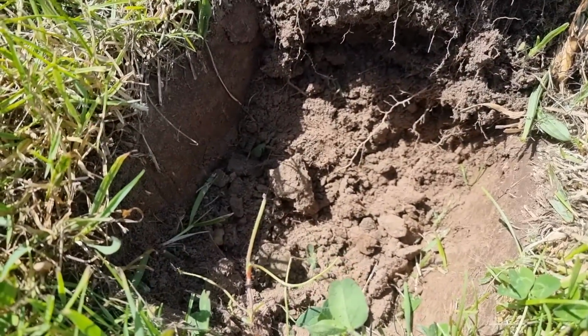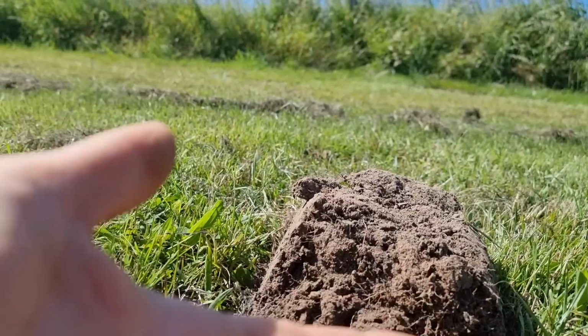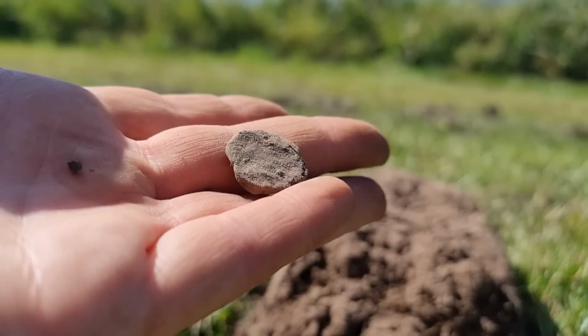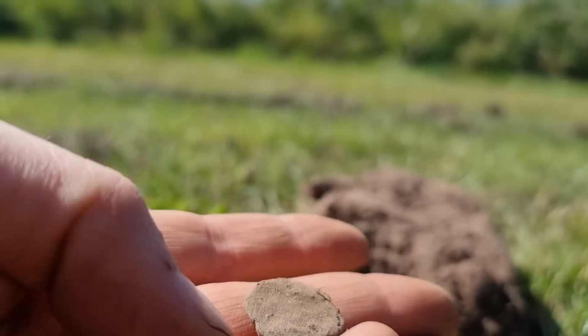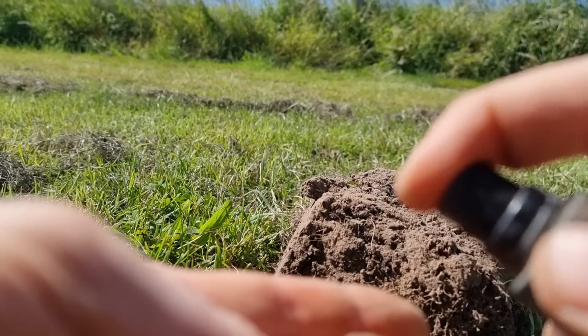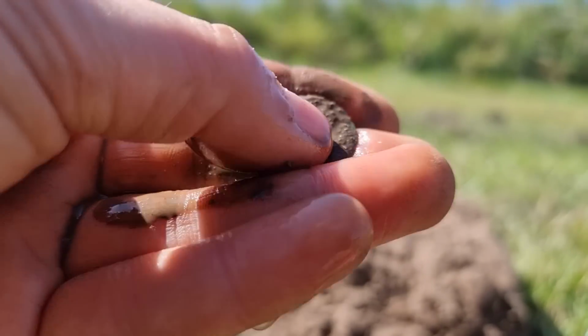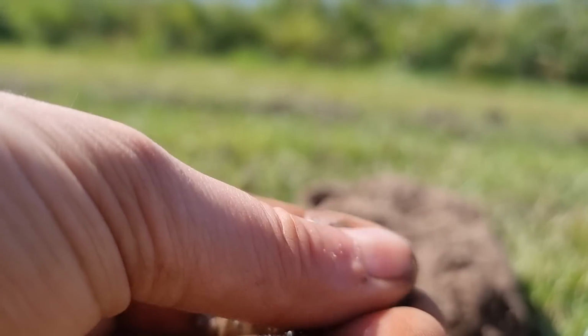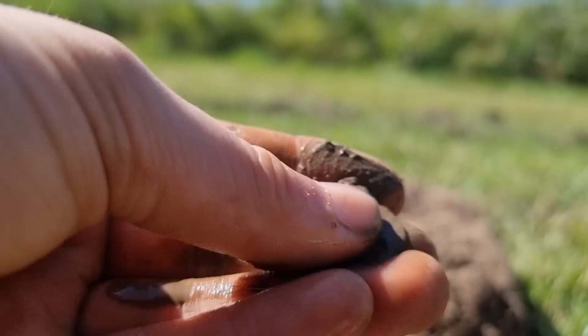Thank you. Well, I've just dug up what I think could be a nice little Roman coin. We're going to clean it together. There it is. Got my spray. Let's give it a wash. Ooh. Exciting, exciting. It's getting thinner by the second.